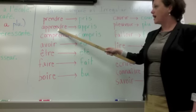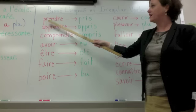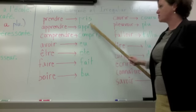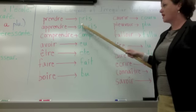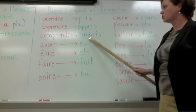So prendre, apprendre, and comprendre, you can see they all have something in common, and that is the root verb prendre. So the past participles are also similar. Prendre, pris. Apprendre, appris. Comprendre, compris.